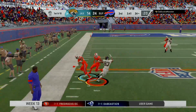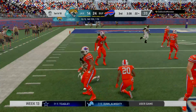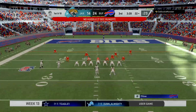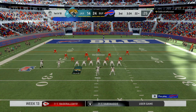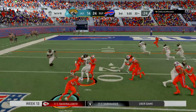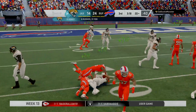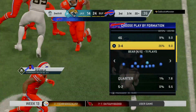Caught by Nelson. And brought down, but not before they're inside the 25. The Jags picking up the first down there, a gain of 12. They'll run on first down. Henry. And they'll get him down right about the 20. Give him a couple on the carry there, second and 8.